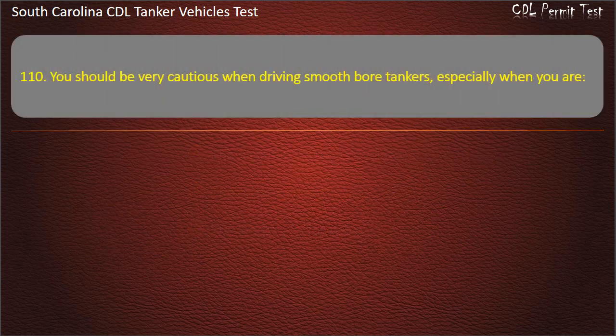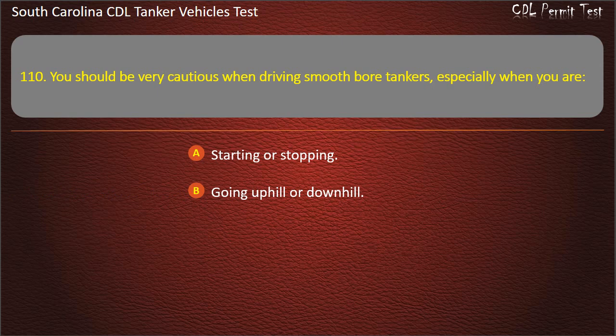Question 110. You should be very cautious when driving smoothbore tankers, especially when you are starting or stopping, going uphill or downhill, driving against the wind. Answer. Starting or stopping.